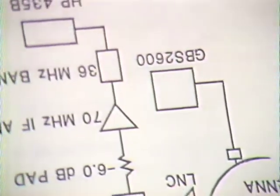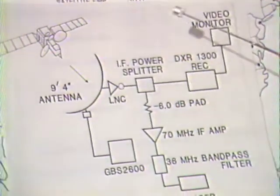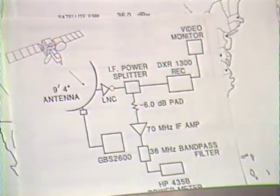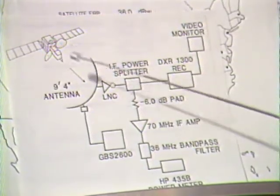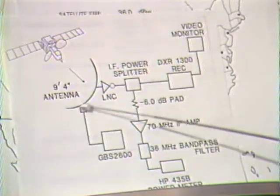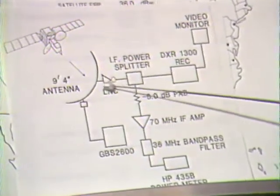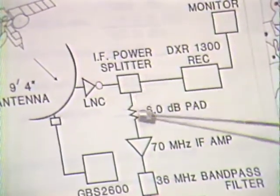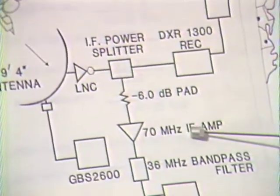All right, what is actually the system, besides being upside down? We seem to do that a lot here in California, being upside down. In any event, here is the actual electronic system that was used to collect the information. What we were doing was collecting carrier-to-noise ratio from each of the transponders. Artist's rendition of a satellite, the 9-foot 4-inch Caltronics antenna, the LNC, we used an LNC this time, it was a Dexel system, receiver and LNC. We had a 3 dB power splitter, a coupler to just isolate, 6 dB pad, 70 megahertz intermediate frequency amplifier.